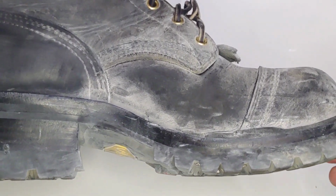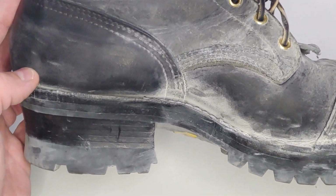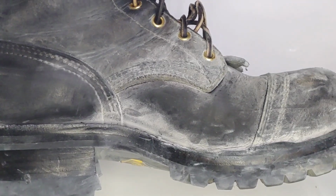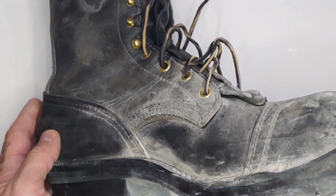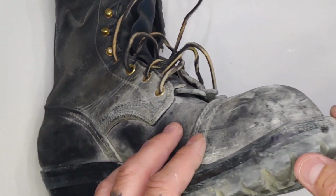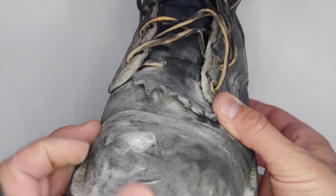Not too many people mention the heel, but I do get a couple jokes once in a while having this bigger heel. You know, I do like the heel because it gives me some pretty good back support, but you can opt to get a wedge sole and have something a little bit more flat.